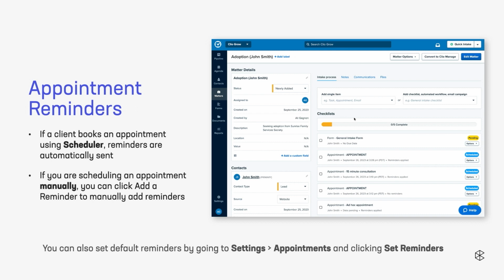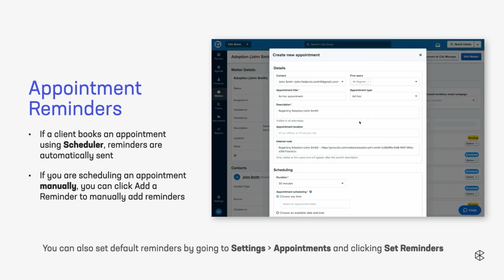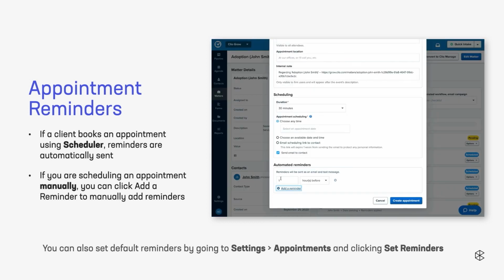But if you schedule the appointment for them directly from Clio Grow, then you can actually set a specific reminder to go out to them. Additionally, you can set up automated reminders so that they always go out in the settings and appointments menu within your Clio Grow account. So that's something you can set and then never have to think about again.